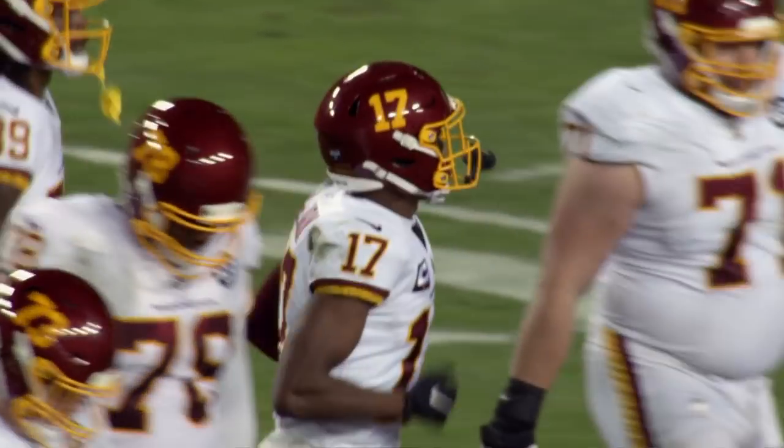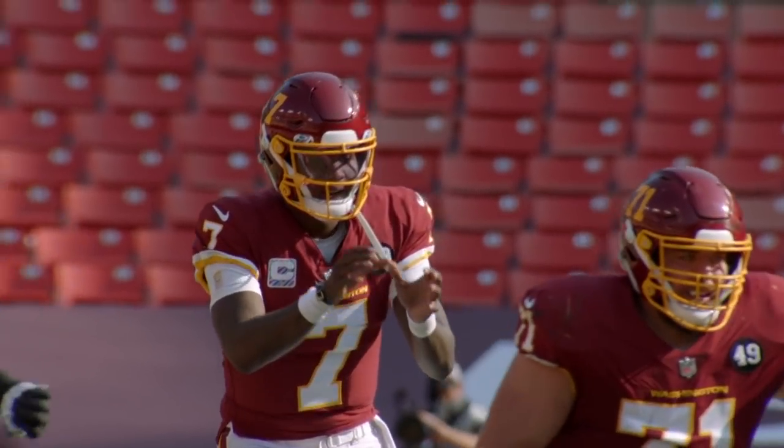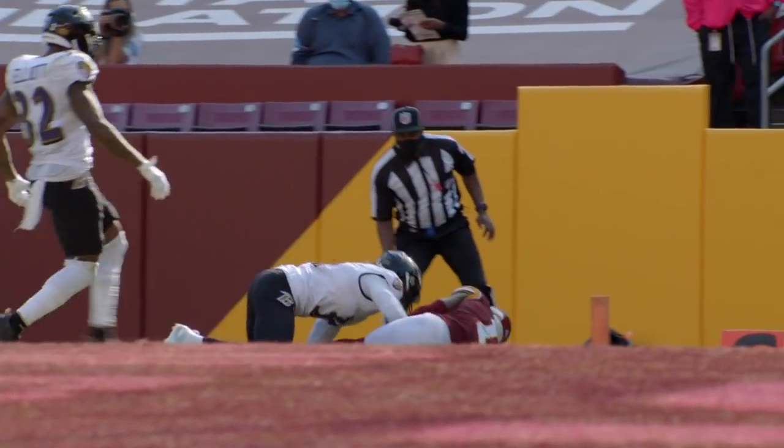Big drive right here, fellas. Big drive right here. One at a time, one at a time. 3:29 to go. Haskins back to pass. Throwing down the left sideline to McLaurin. He's got his man beat. Holy cow, what a catch. This kid is special. I mean, he is really a special player.